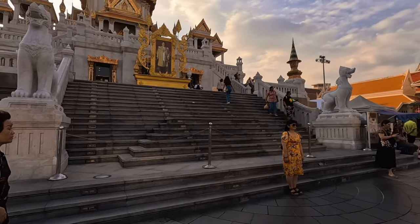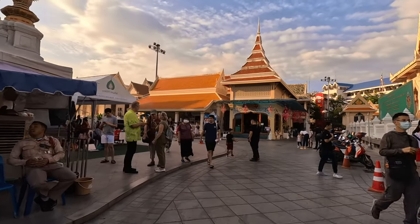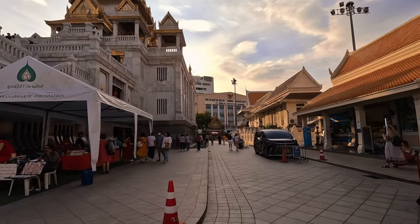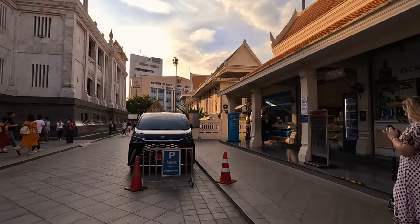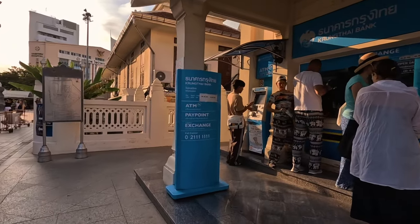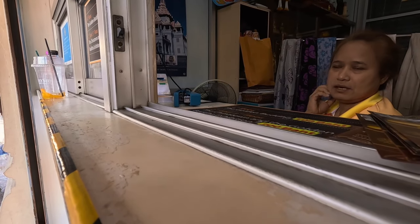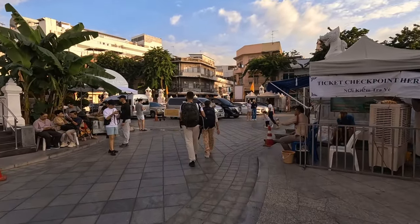Am I supposed to buy a ticket or what? Because some temples are free to enter. I'm not sure if this is one of them. It has the world's largest solid gold Buddha. There is a sign that says ticket, so my guess is a ticket is required to enter. It's still open to enter the temple. 5 o'clock open. And how much is the ticket? 100. All right, I got the ticket. 100 baht.